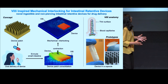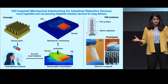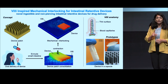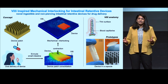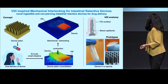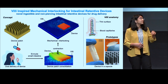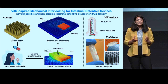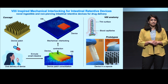The idea is simple. We have this macroscopic device with micropores on it that resemble the villi. It's elastic in nature, so it can be compressed in this special capsule, which will only disintegrate once it's inside the small intestine. Once inside the small intestine, the device unfurls, and due to a strong muscular contraction, the micropores consolidate within the villi. And finally, due to this mechanical interlocking between the villi and the micropores, the device remains inside the gut. To test this idea, we used computational simulations, and then we experimentally validated these simulations.